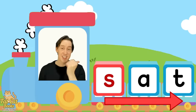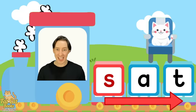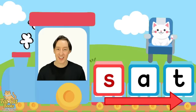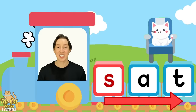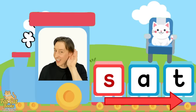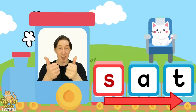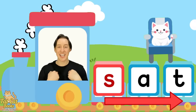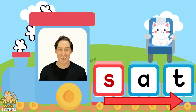Excellent. This is the word sat. What's that? That is a cat sat in a chair. Can you say that? Very good. Now let me find some more words that end with A-T.